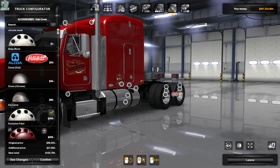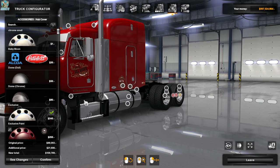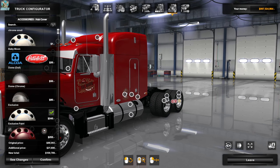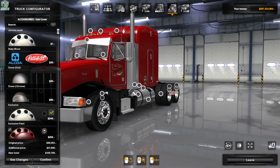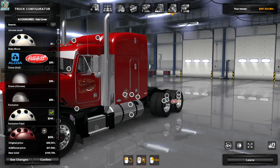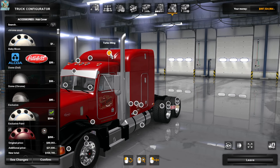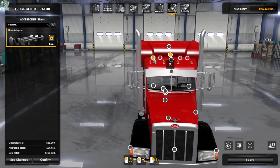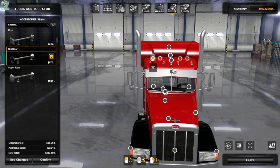Now we can start to set up the rest of the truck. I'm going to keep the half steps on, or the half arrow skirts, whatever you want to call them. I'm going to keep those on because I like the way that looks, and plus I like the stacks, which I need to change those, actually. Turbo wing horns. Let's throw some horns on here. Let's go big roar. Rawr.